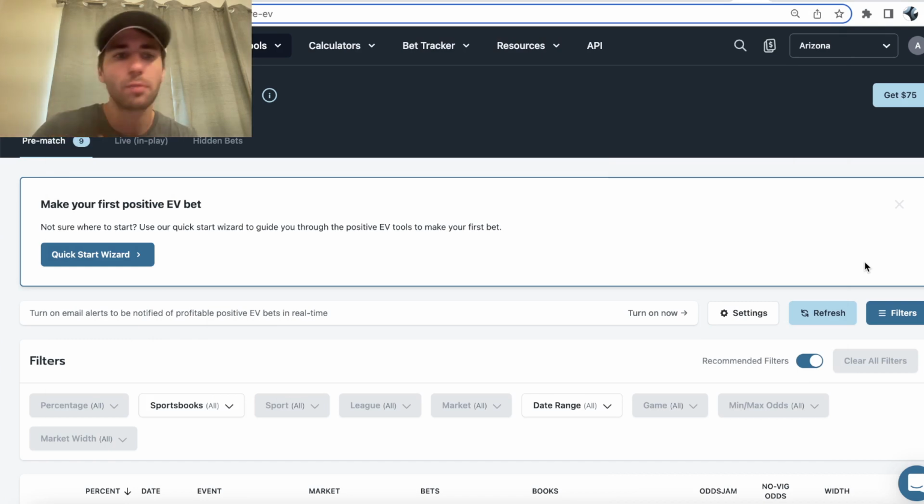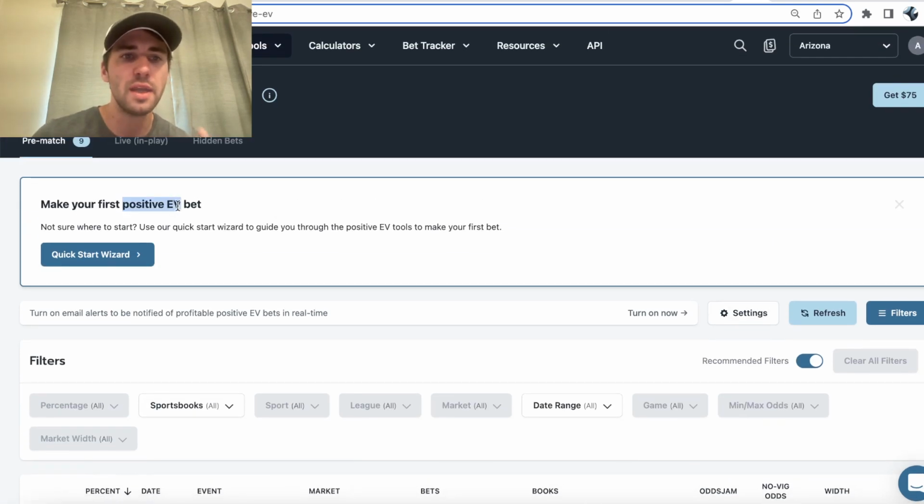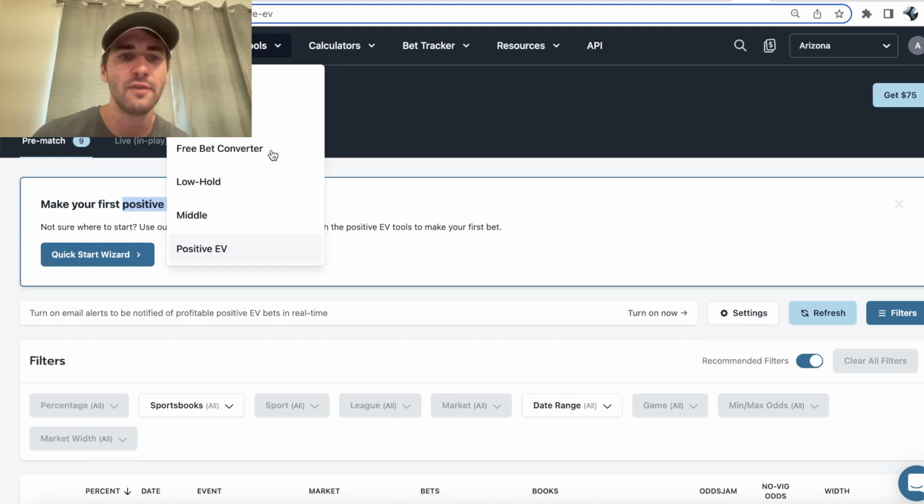Two really good player props. That's what we're going to be going through in this video. I have two strikeout prop bets for you. So as always, we're going to be using the OddsJam Positive EV tool, right?